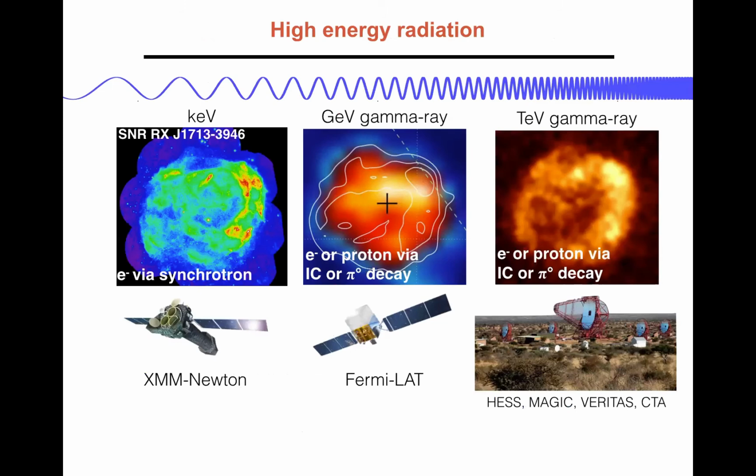So this is an example of one specific object seen at three different wavelengths. In radio, the image is not so nice, so I didn't show it here, but what we see in X-rays is dominated by the radiation from the electrons via synchrotron that we can study with X-ray telescopes. In gamma rays, you can have gamma rays at GeV or TeV. You can have a mix of the two processes, and the game is to try to disentangle those two components.